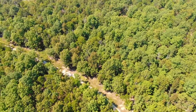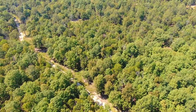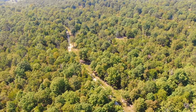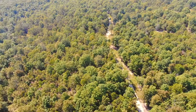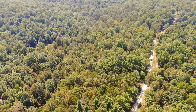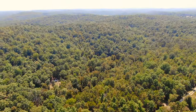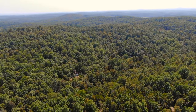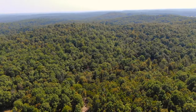These are called the White Ranch Tracts because they're just a few miles from the White Ranch Conservation Area, which is on the Missouri side, but it's within about 5 miles, I believe. And that actually gives you several hundred or maybe even several thousand acres of additional land, public land, that you can generally use for hunting and camping. A beautiful river runs through the conservation area, and you can fish, you can swim, you can canoe, all that good stuff.